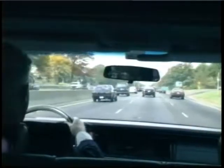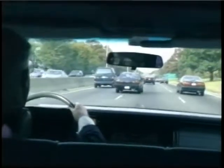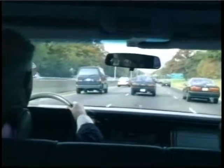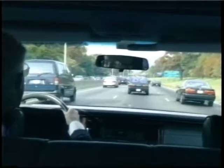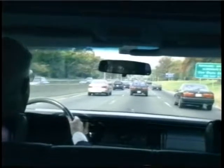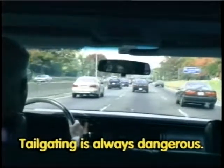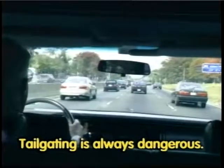1001, 1002. We arrived at that same landmark just 2 seconds after the car ahead of us did, and we are following at a safe distance of 2 seconds behind. If we had gotten to the landmark before we counted off 2 seconds, we'd be tailgating, and we would not have enough time or space to avoid trouble if something went wrong.